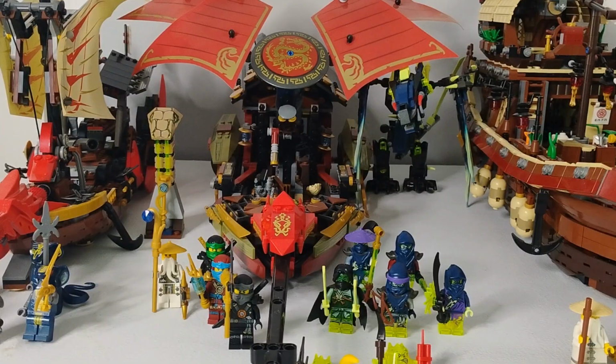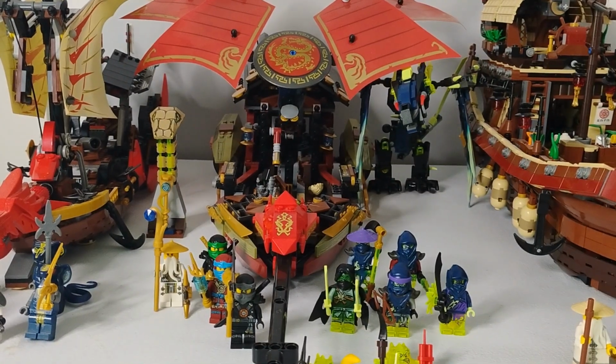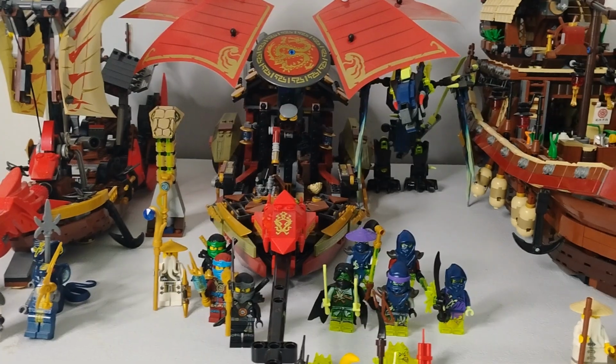Next up, 70738, Final Flight of Destiny's Bounty, summer 2015, 1,253 pieces for $120. 9 minifigs, which is a phenomenal number of minifigs for a set like this, 2 of which were exclusive, and that's 9.6 cents per piece. You get a lot of good stuff. You get the dragon, which we'll get to here in a little bit with playability and stuff like that. The minifig selection is really nice, and the vinyl sails aren't the greatest, but they make do.